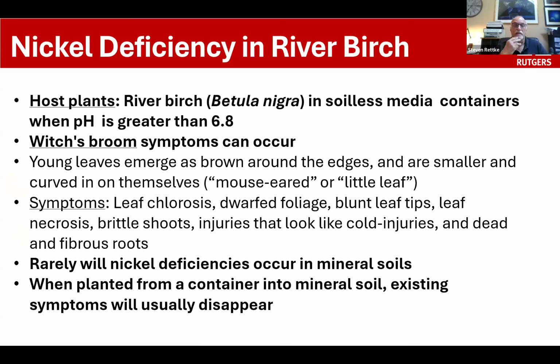All right, so the host plant is really primarily river birch, and that's really the only one I've seen it on, the Betula nigra in nurseries, although apparently it can affect 2 or 3 other plants potentially. But it's been determined that when pH gets higher than 6.8 in nursery soilless media, now we're talking containers only, the river birch is very inefficient at absorbing some of the heavy metals, especially things like nickel. And that's when these witch's broom symptoms can occur.